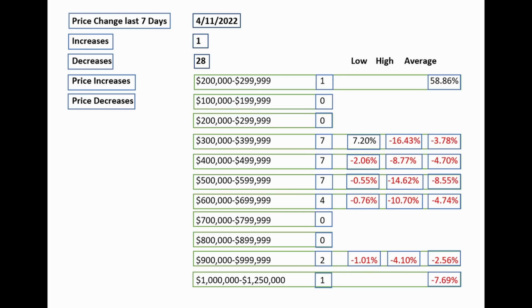Finally, we'll take a look at price increases and decreases. Last week, there was one increase and 23 decreases. This week, we see one increase and 28 decreases. Just to remind you, these price increases and decreases are the change versus the original listing price, not the change over the last 7 days.